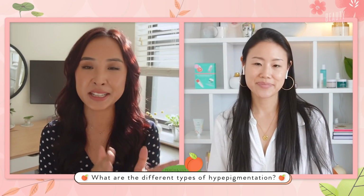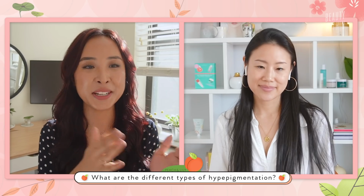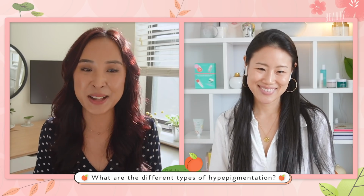So let's jump into hyperpigmentation. Could you describe the different types? Because we're dealing with different monsters here, and they all need a very specific regimen to help with that.